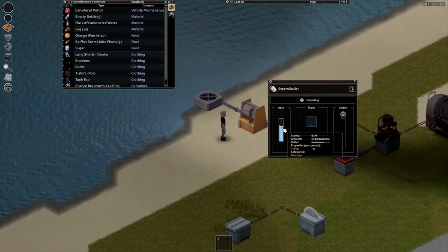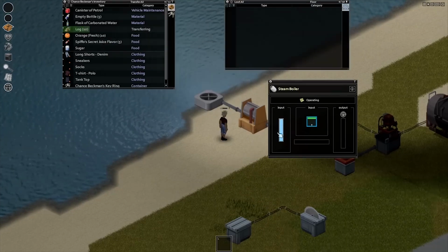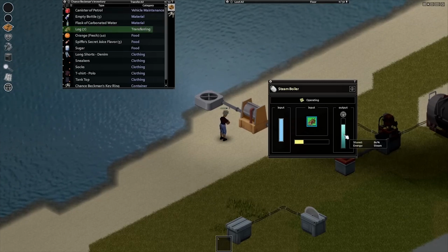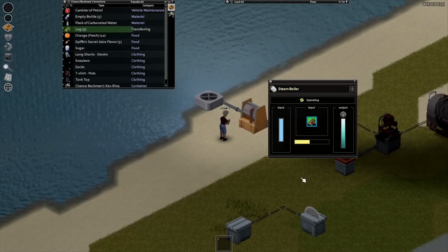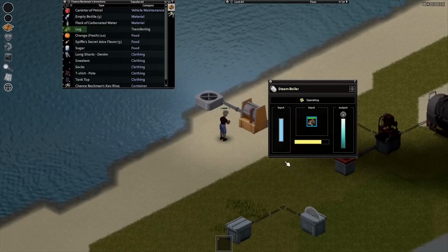Another really cool thing this system will bring is the fact that we will no longer need to mess with water collectors on roofs in order to connect it to our sinks, and we won't be just placing a generator next to a building and then it suddenly works. We will now be able to use pipes and wires to connect these things, making it all so much easier and more realistic.